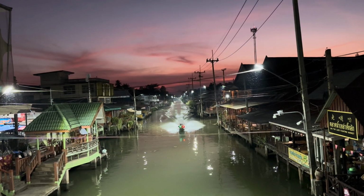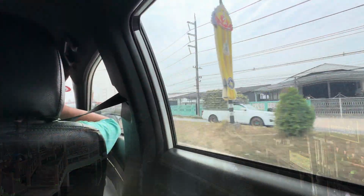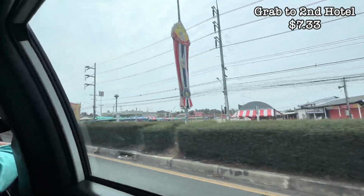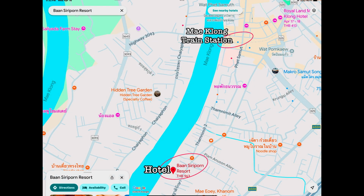The next day, it was time to pack up and head back into town. And this is when we figured out that getting a Grab from the Damnoen Saduak side of the market back into town would cost us about half of what we paid to get out there. Our next hotel was on the Mae Klong River, just on the other side of the train market.